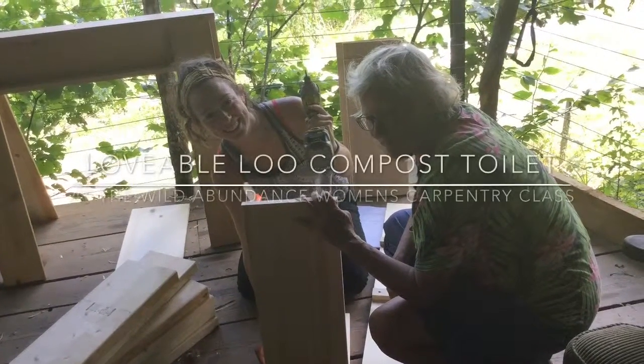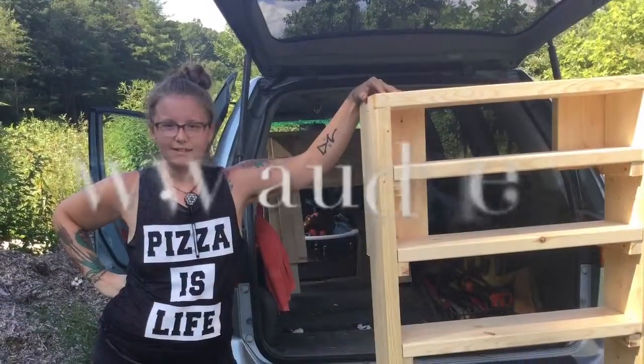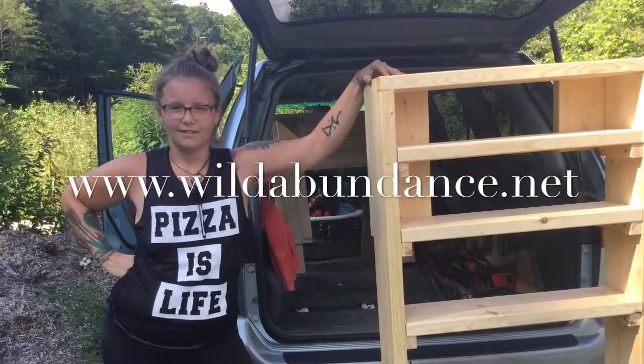Deborah Hart presenting her lovable loo, compost toilet, made at the Wild Abundance Women's Carpentry class.